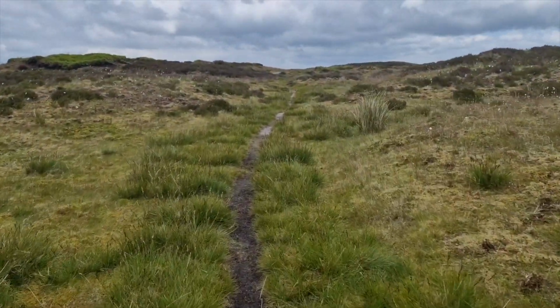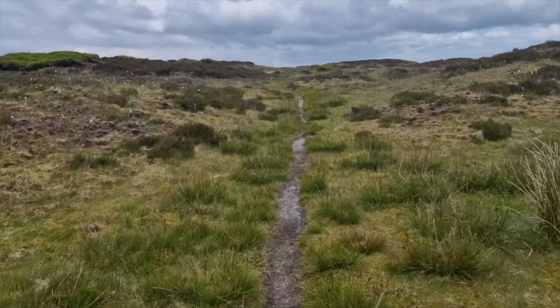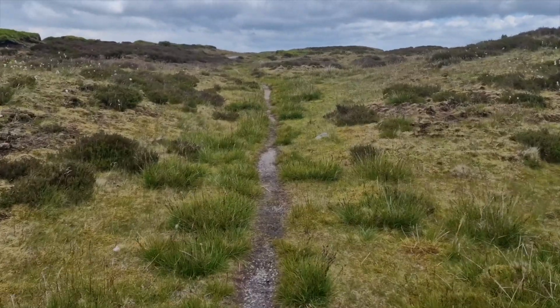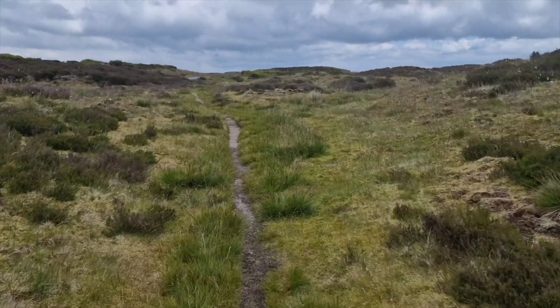Along this line of stakes has much improved since my last visit, so here it is, and I'm following what's effectively the boundary line, the line of stakes, all the way to Bleaklow Hill.